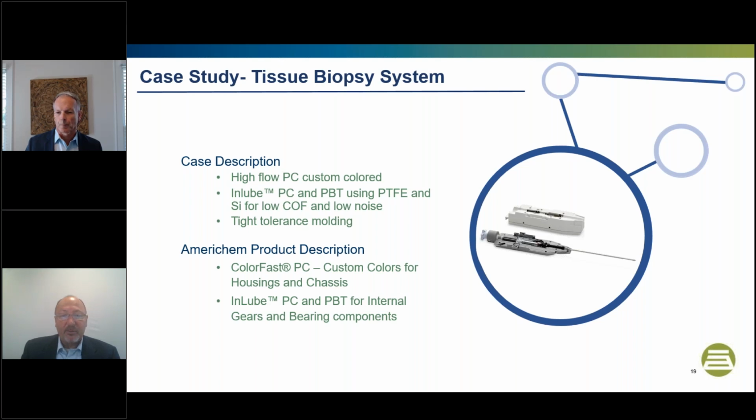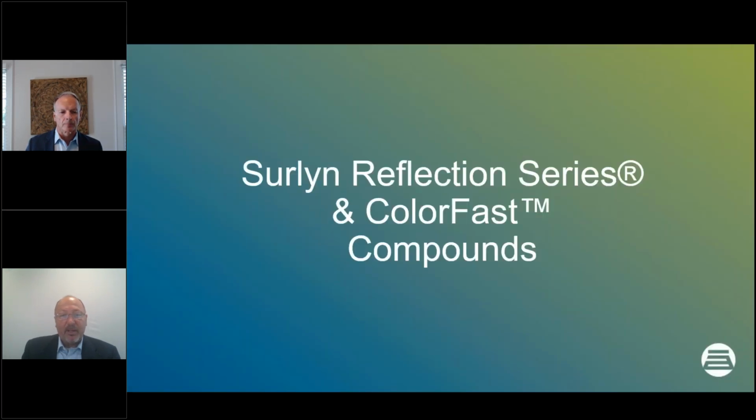and all of these materials were produced in very tight tolerance moldings. This application reflects our examples of our ColorFast PC line, which Gary will talk more about, in which we provide our products in custom colors, as well as our InLube product line, which again was in polycarbonate and PBT. Gary, I'll now turn this over to you to talk about the Surlyn Reflection Series.